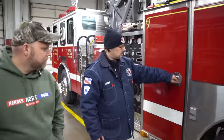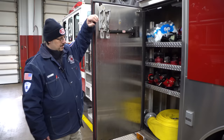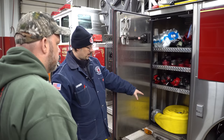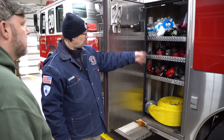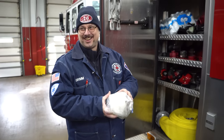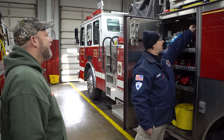In the next cabinet back here, we have basically the engineer's compartment, the pump driver operator compartment. All your adapters, Ys, all that good stuff, a spare 5-inch section, intercom system, water. And the most important part of any apparatus that we have here is TP. Personal hygiene. Gotcha. Yeah, just in case the need arises in the field, you're ready to go.